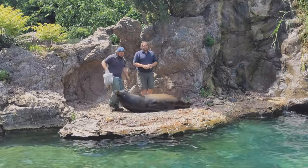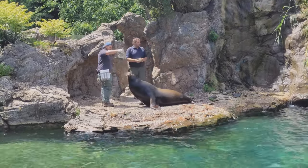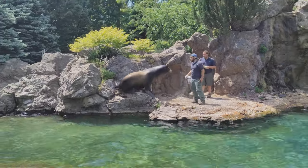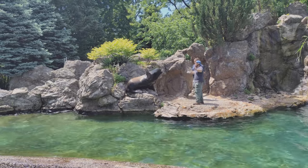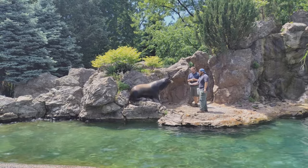And you might hear the trainers yelling the word good. That word good just tells the sea lion that they have done that behavior exactly right in that moment. And again, we work in small increments and baby steps. So they might not start out doing something perfectly, but they also learn really fast and are very smart.